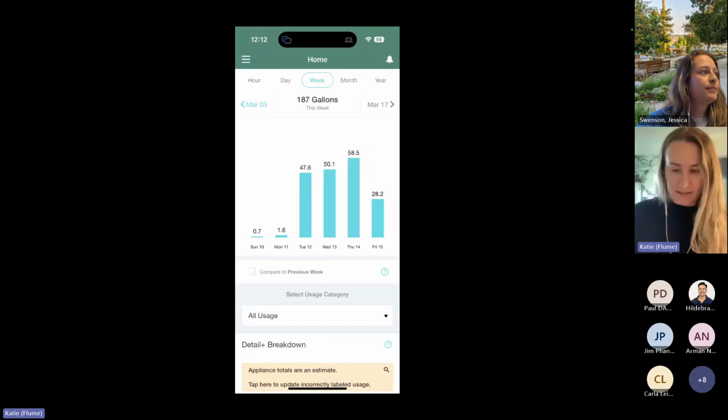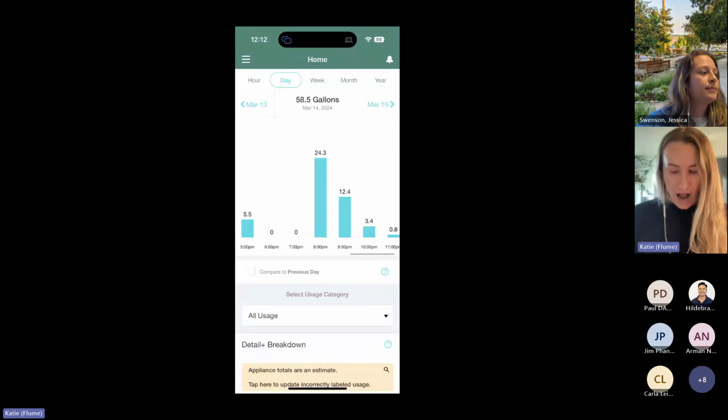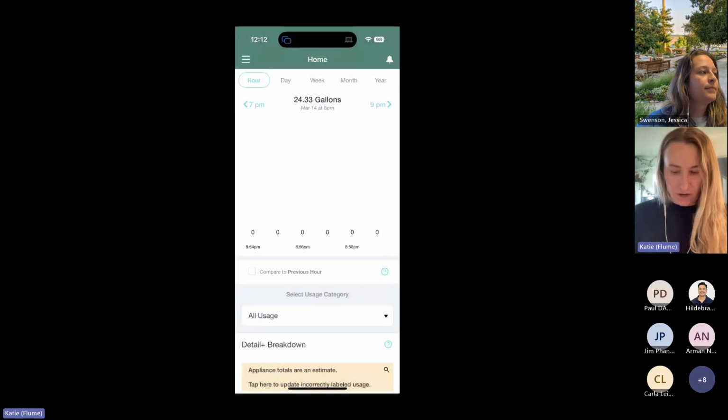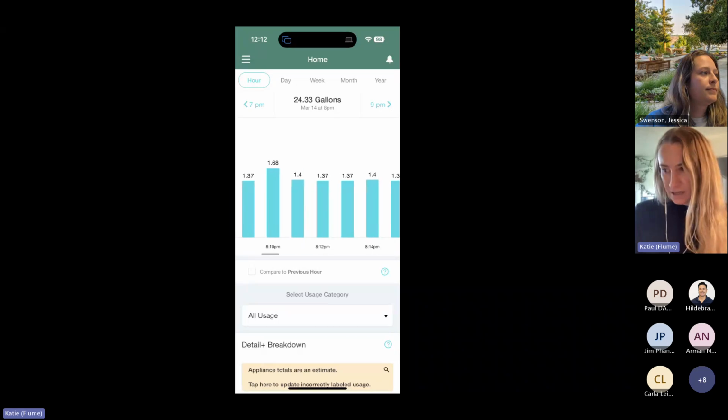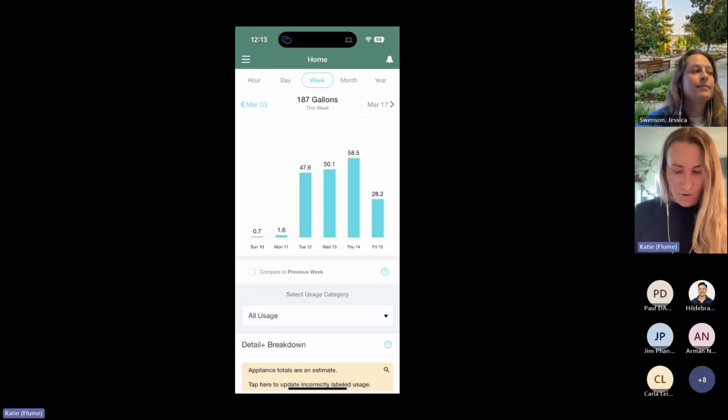Now, if you really want to drill into that day, you just simply click on the bars here and you can see how much water usage was done per hour. If you click on the bars further, you'll see how much water usage was initiated per minute. Now, this is likely a shower right here. Go back into the week view.